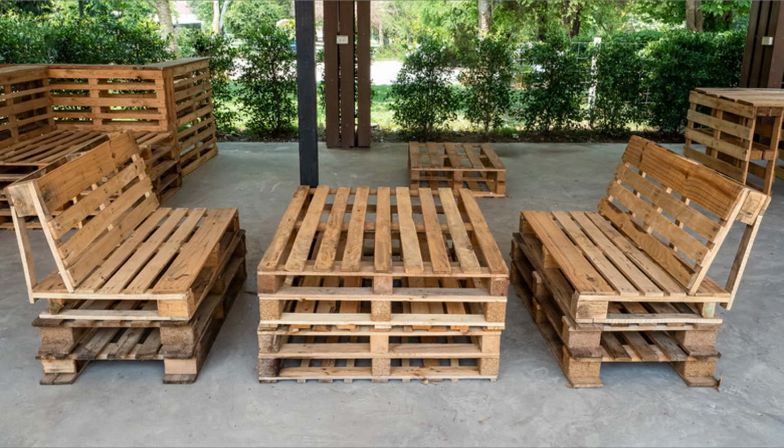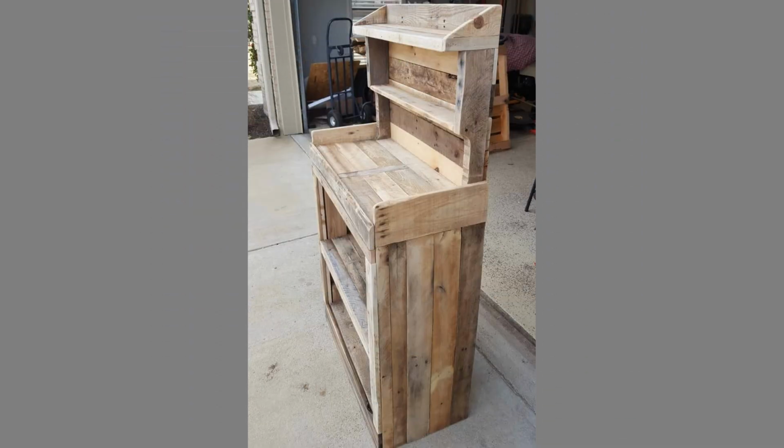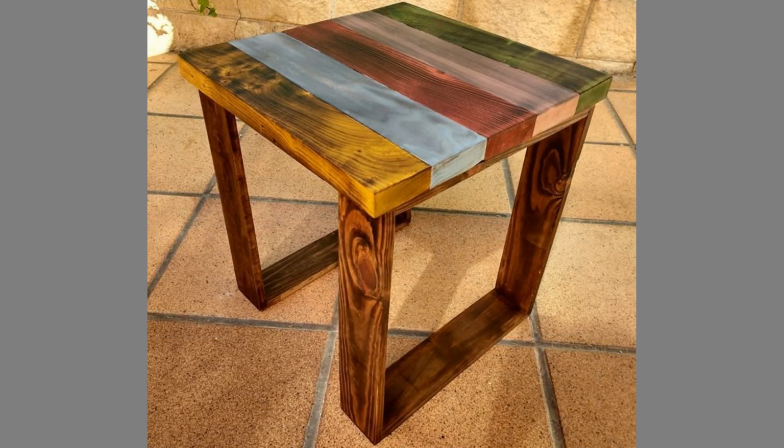Moreover, repurposing pallet wood can foster a sense of accomplishment and satisfaction. The process of transforming discarded materials into something new and functional can be incredibly rewarding. Engaging in DIY projects not only nurtures creativity, but also provides a tangible sense of achievement. Whether working alone or with family and friends, the act of repurposing pallet wood can strengthen bonds and create lasting memories.